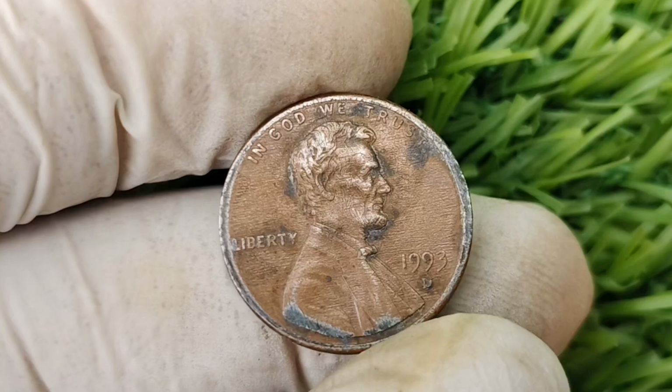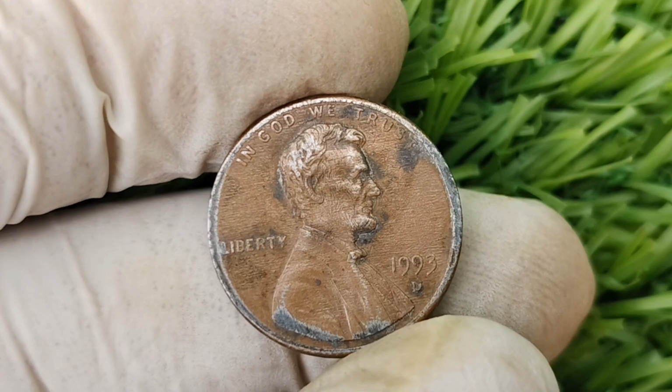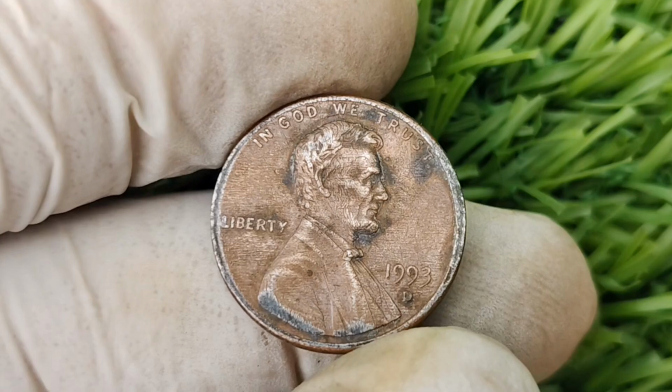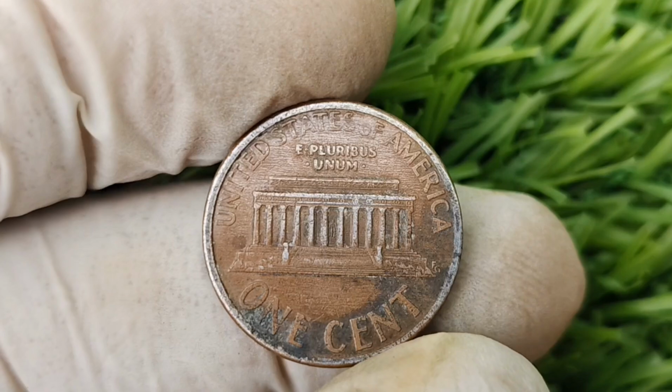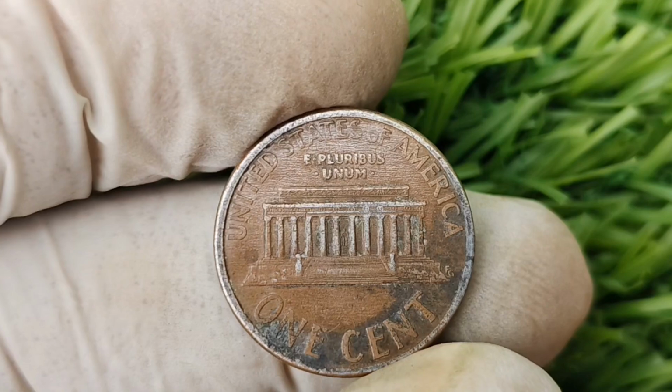But wait, before you rush to grab all your pennies, let me tell you why this specific one is so special. Trust me, you're going to want to know what makes it worth more than your entire coin collection combined. So, grab your magnifying glass, your favorite snack, and let's get into it. This penny's about to blow your mind, alright?